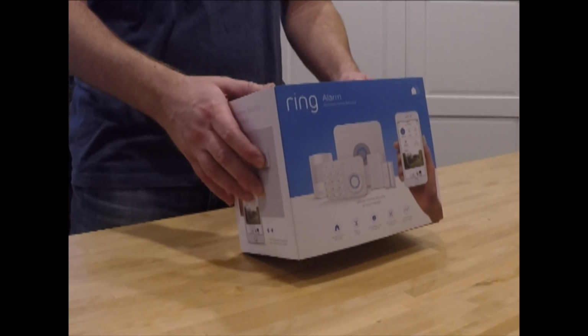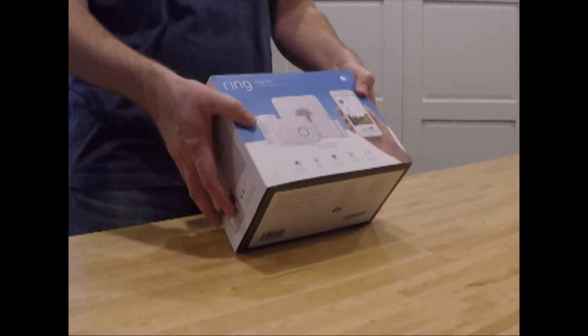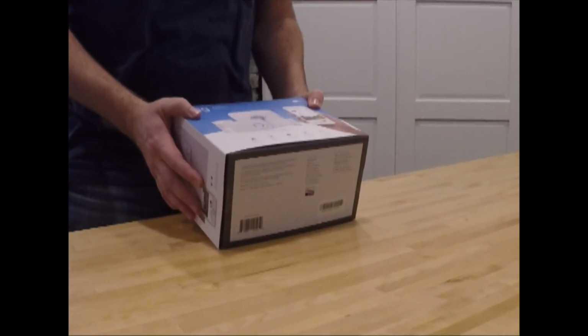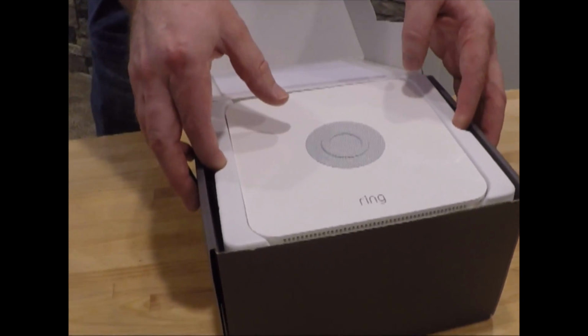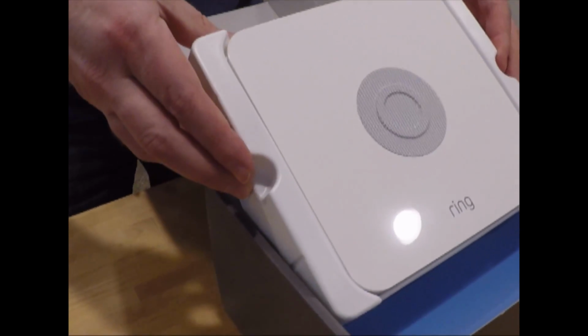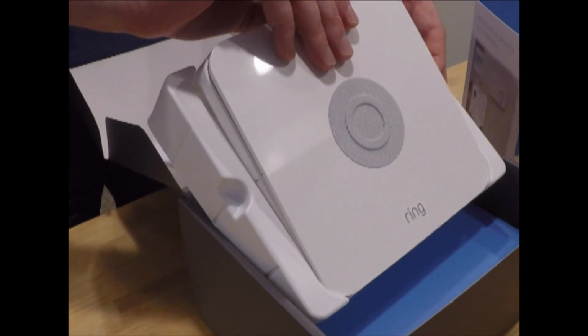You can definitely tell that there's high quality in the packaging itself, which denotes that there's definitely some quality that goes into this product overall. As you look in the box here, everything's really well packaged. This is what they call the base station, and it's a very nice, modern, sleek design.